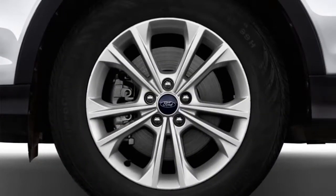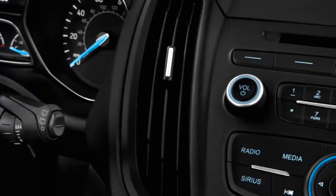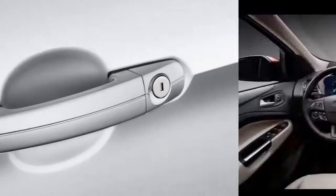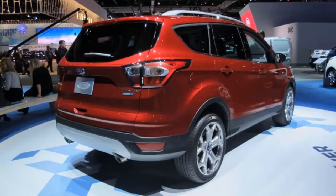The Escape rides on a 105.9-inch wheelbase, and sits 178.1 inches long. It's not as space efficient as a Honda CR-V, for example, which has a shorter wheelbase and more interior room. In part, it's due to expressive interior style.